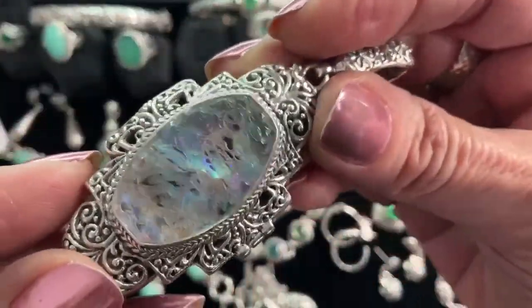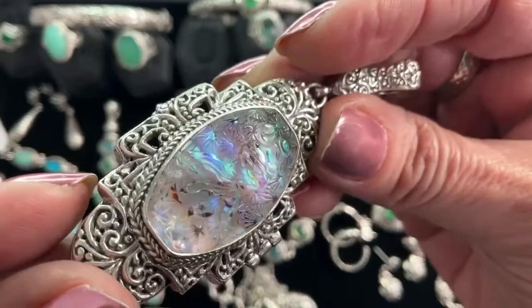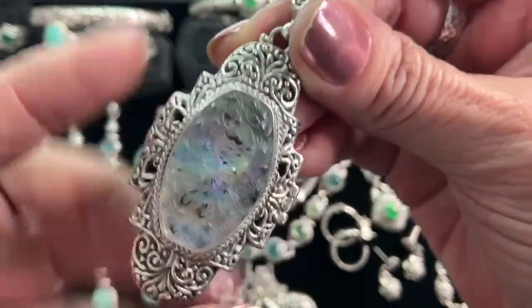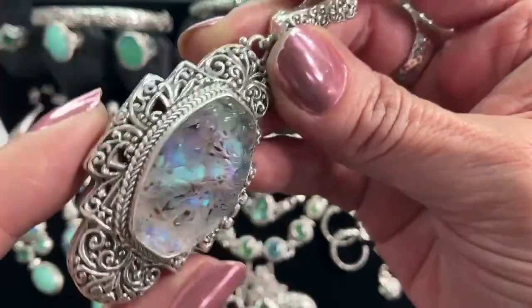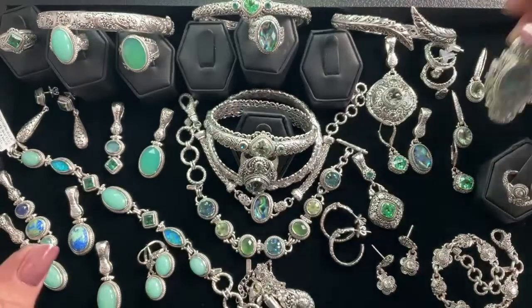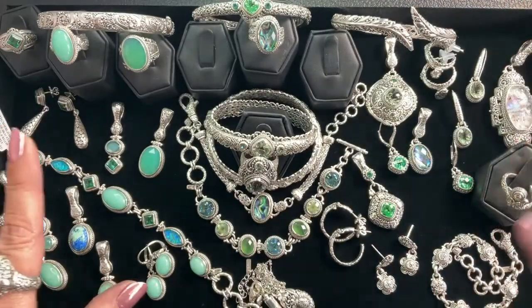Don't we just love our gemstones like this? I mean, we always are like, wow, wow. When we're QAing to make sure that they're good enough and the best, we're always like, oh, so good. We always get excited about those pieces.